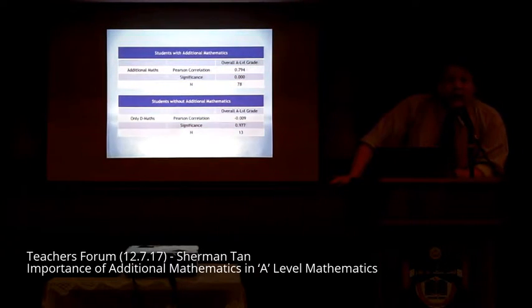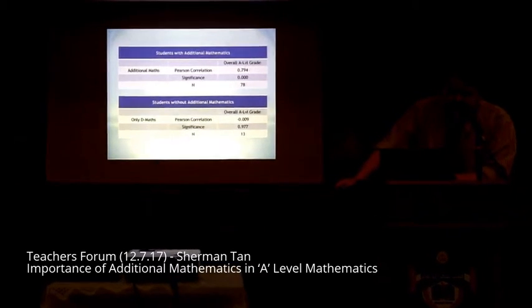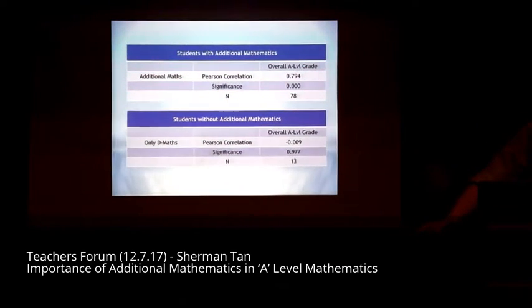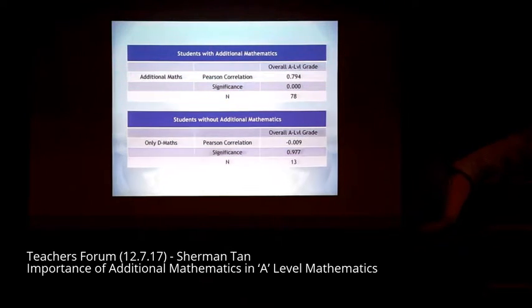Now, so far you have seen everything is positive in the values, either positive or 0. But if you look at this case, the current upper 6, students without additional maths, or those who have only D-maths. Significance, definitely no significance at all. Okay? But if you look at the correlation, it is negative correlation. Value is not strong at all, it's almost 0. But the negative sense here means that even students without additional maths can do well in A-level maths, but it's just a small fraction of those students.